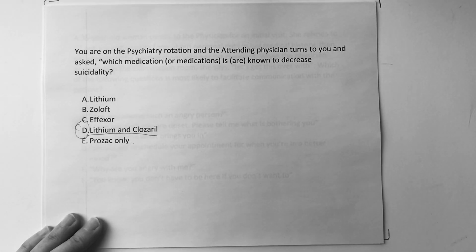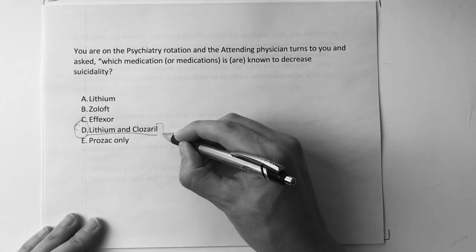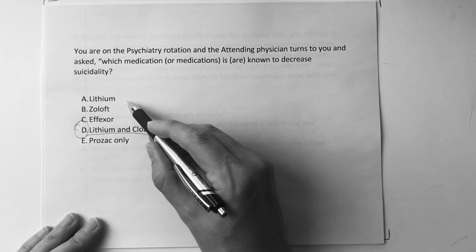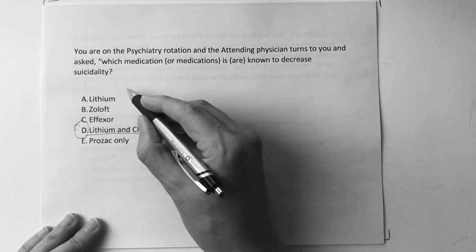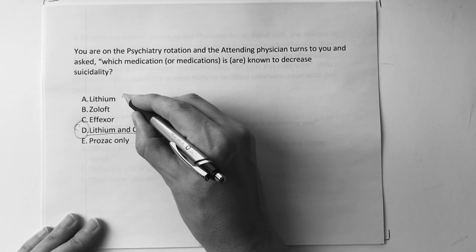Okay? But as you know, the step one exam, I wish they were that simple. I mean, you got to know that for the knowledge piece of it. But when you're going over the medications for step 1, you need to be able to take any one of these medications and run them through the ringer per se.